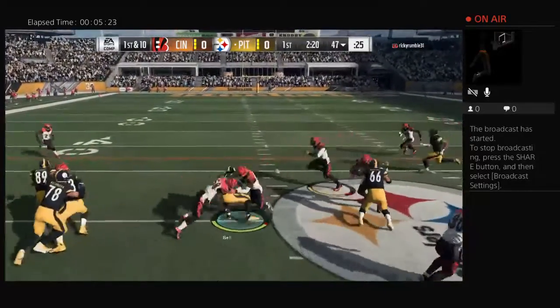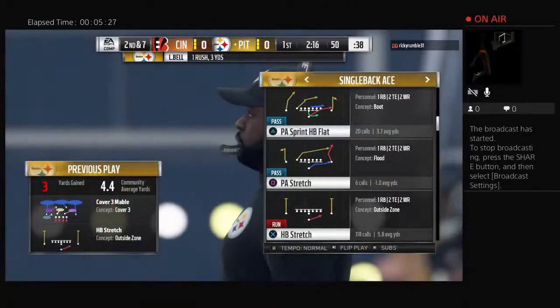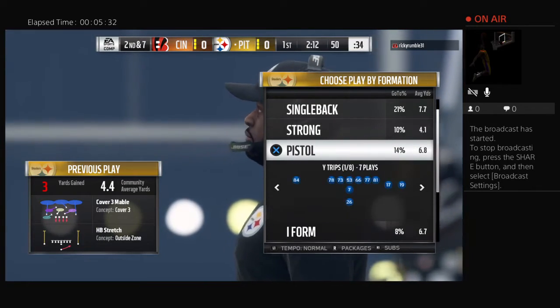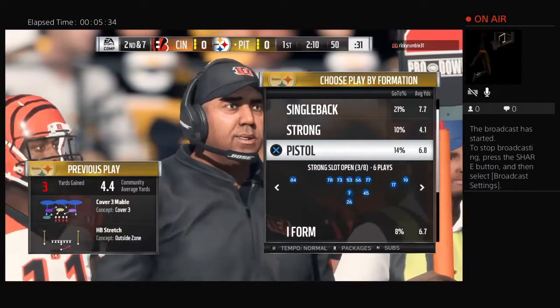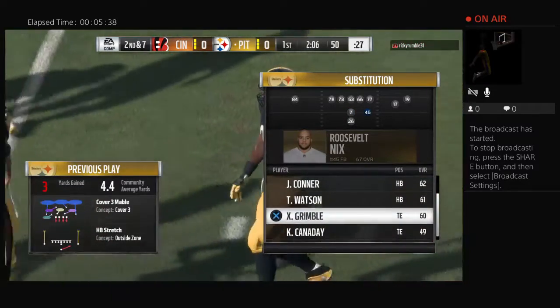Now the first carry for Le'Veon Bell. He'll get 3 up to midfield. Partner, you know I love to point out when teams break tendency and do something a little bit different from the norm. But when you run the ball in the first play of the drive, that's not a tendency breaker at all. That's just trying to establish yourself as you move forward.